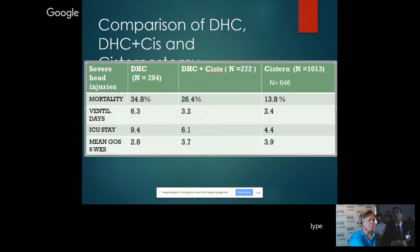At that point of time, this was our mortality. Then we started to do cisternostomy alone, with not such a large flap, but a reasonably large flap. After that, we started having our selection criteria. I will discuss that selection criteria later. Now, after that, this is our mortality. This is our ventilator days. These are our ICU stays, and this is the mean.